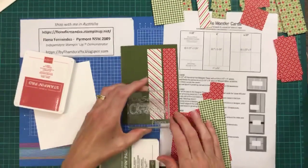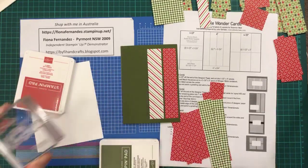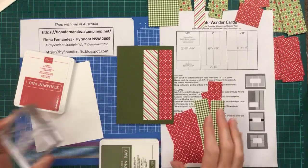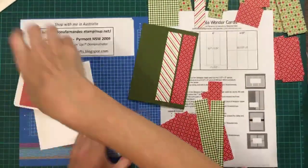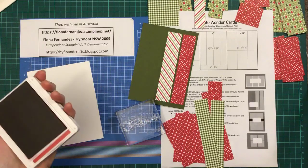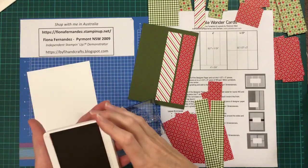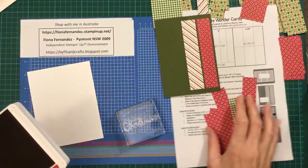So I'm just wondering whether to stamp red or green. Red wins then. Okay, we'll just put the green over there. Everyone's saying red. Okay, I'm going red. Just going to move my stamp, my card, out of the way.